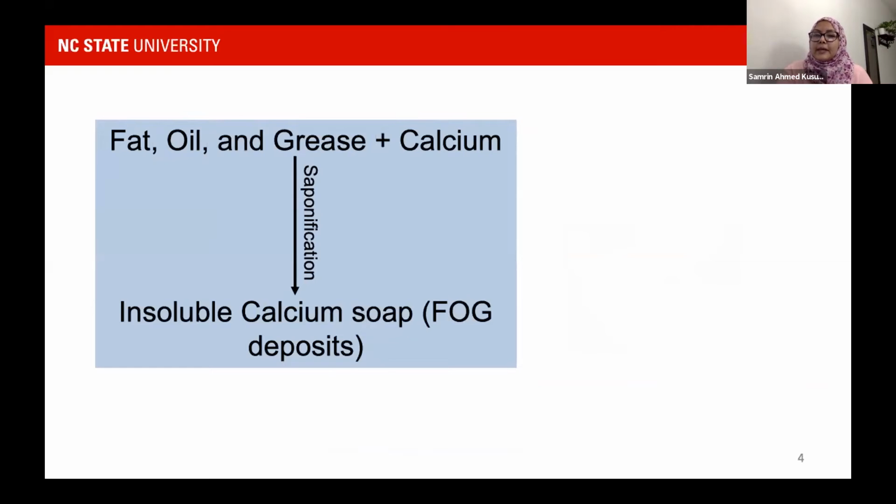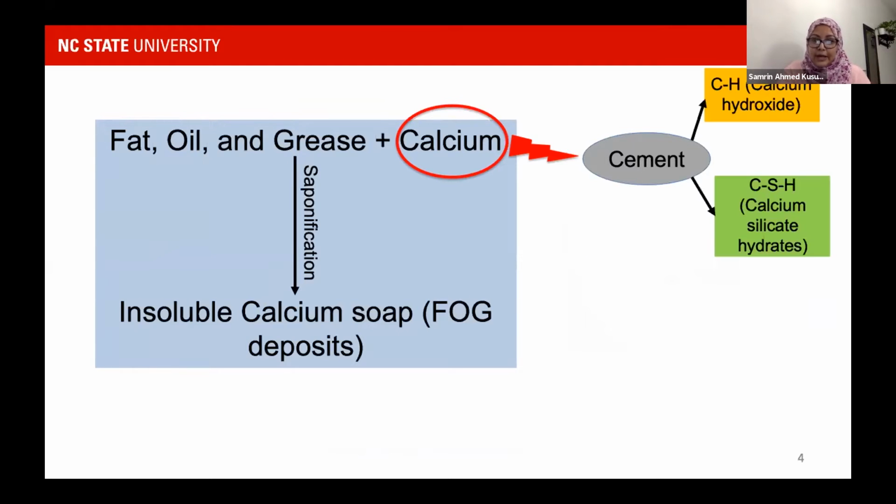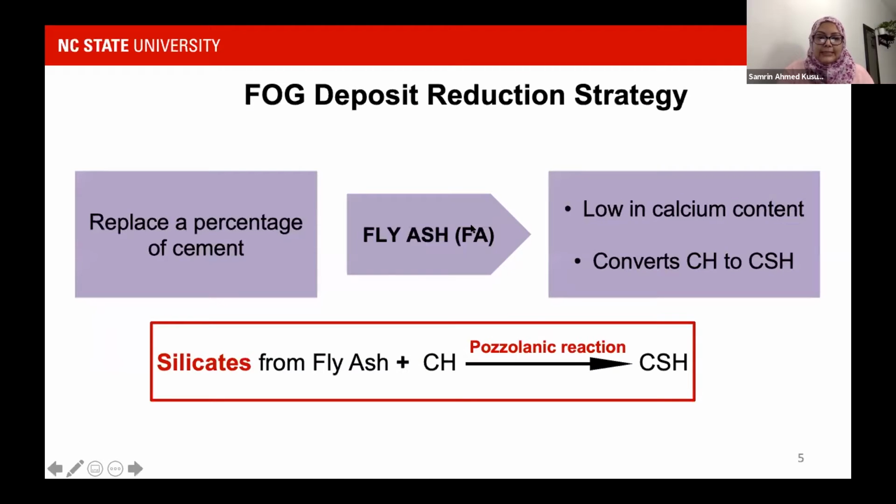However, calcium can also come from the cement used in sewer construction materials such as concrete. And cement has two calcium components, calcium hydroxide and calcium silicate hydrates. Between these two, calcium hydroxide is not stable and can release calcium very easily. So to reduce FOG deposit formation in our research, we are replacing a percentage of cement with fly ash. Now you are probably wondering, why fly ash?